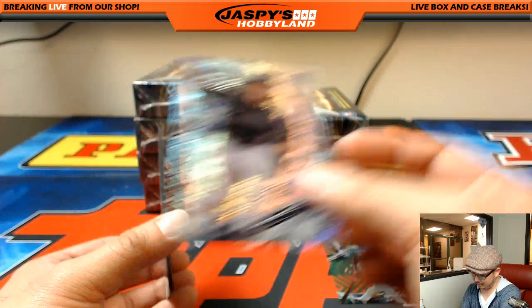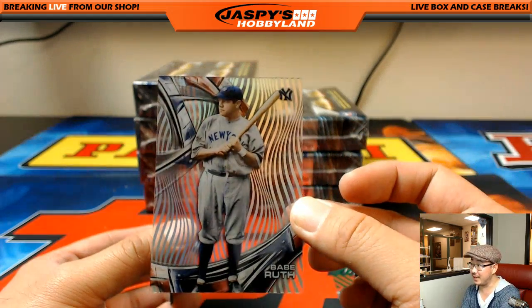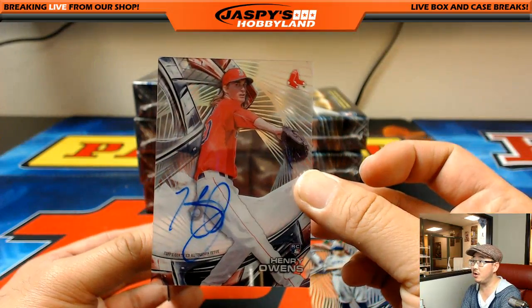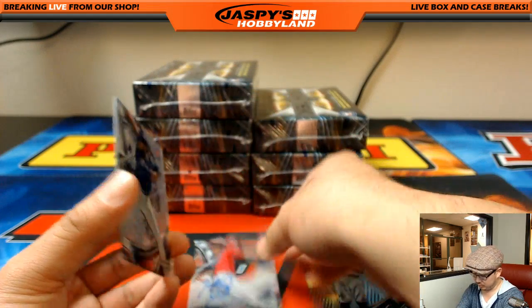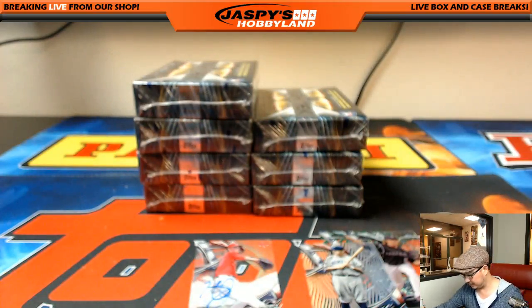Jon Gray, maybe? I don't know. He's pretty solid, but look at his home-road splits. I've heard of this guy, Babe Ruth. And Henry Owens for the Red Sox. That'll go to Greg N. Nice one, Greg. And then you got the Jay Hay and Frankie Montas.